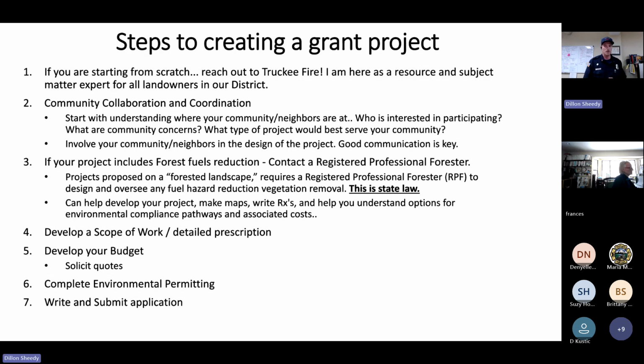The last step would be to write and submit an application. This is obviously an arbitrary list, subjective to my opinion. This is not an exhaustive list, but I think this is a good place to start for a lot of people. If you have not communicated with your community and achieved some level of community understanding and addressed their concerns, you probably shouldn't be starting to work on a budget at that point, right?